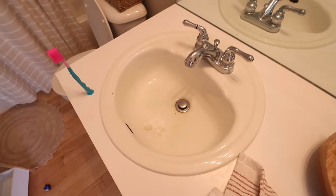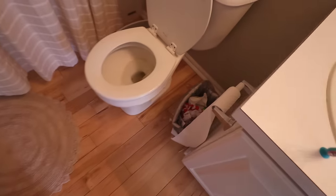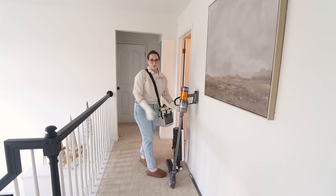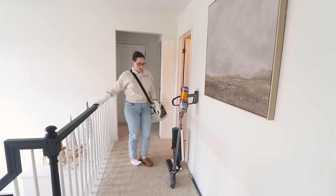I was going to go declutter the upstairs playroom and the loft up here. Then I just saw the girls' bathroom, and I think this needs it a little bit more. So we're gonna take this on. This room calls for some reinforcements. The Uggs are coming off.